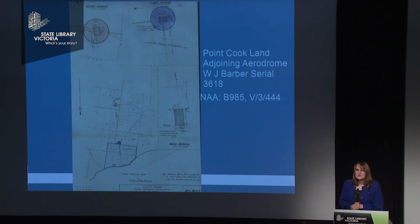If we move on now to another record, this is actually in the same area and land that was probably also part of the Chirnside estate at some point in the past. This is for 2 much smaller pieces of land, which were acquired for beacons for the Point Cook Air Base. The red one is the outer beacon and the blue one, the inner beacon.